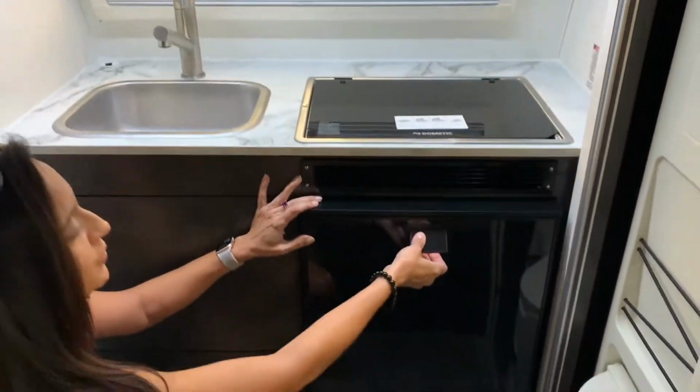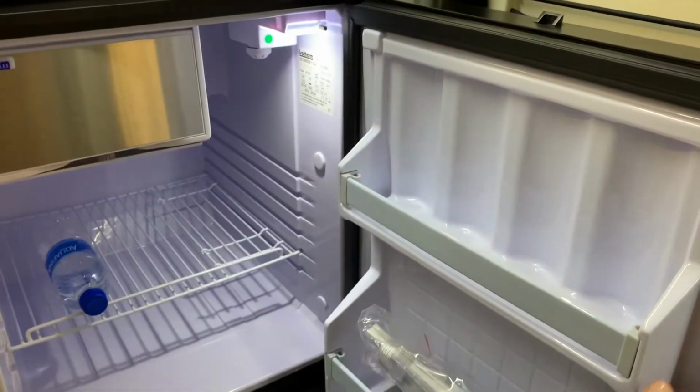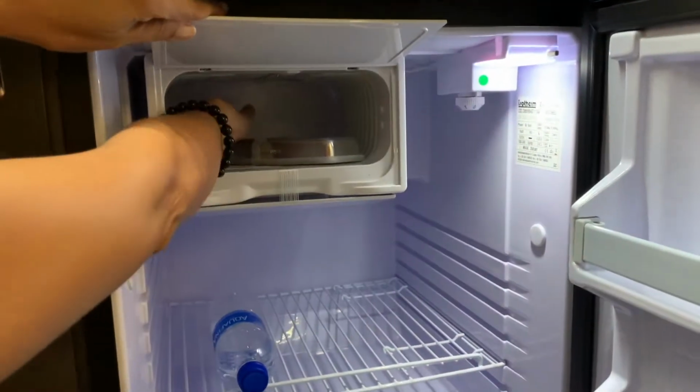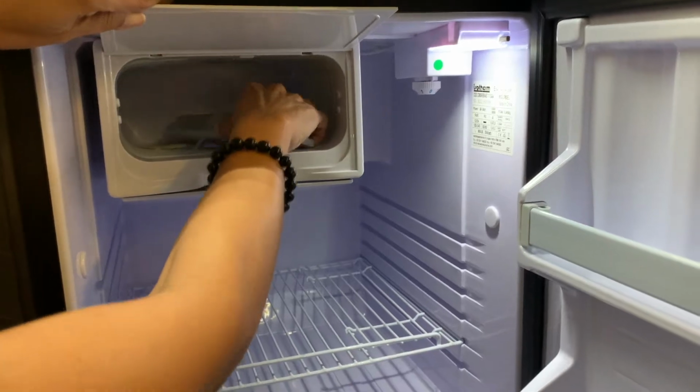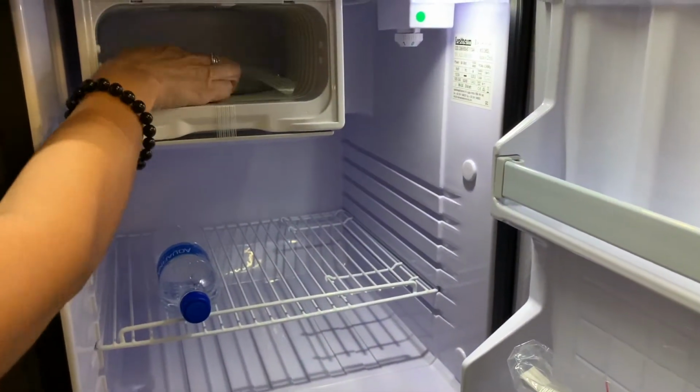There's this refrigerator. It's small, but it's a good size for this size of a trailer. Let's check out the freezer. It's, of course, small, but it's there. And comes with this nice little ice cube tray.